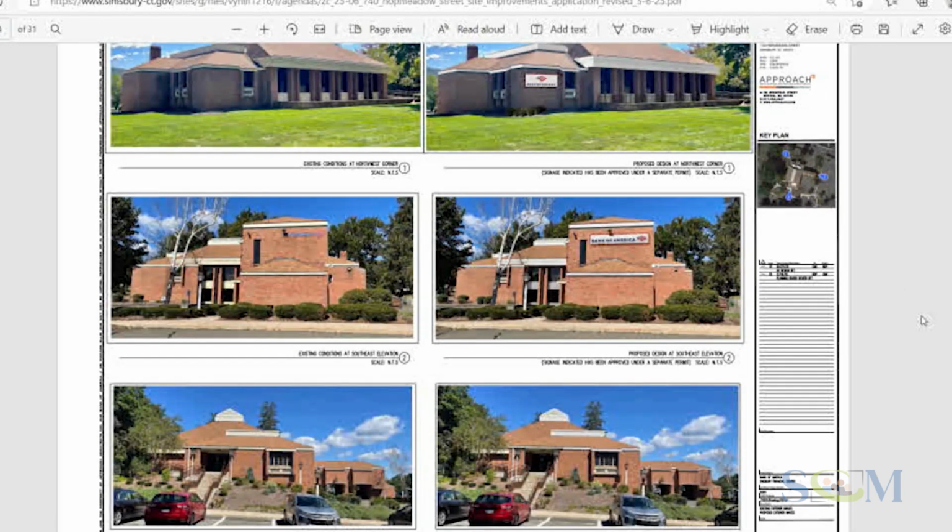So we had submitted a narrative as part of our application, and in a nutshell, we're painting some trim, cleaning some brick, cleaning some asphalt shingles, installing a dumpster enclosure, and installing a guardrail fence on that existing masonry wall. So I'll run through the narrative that we had put together.